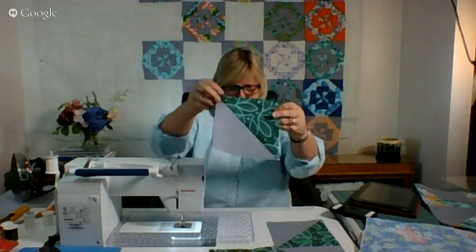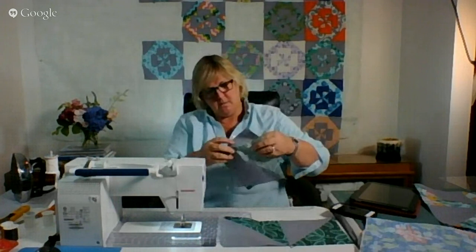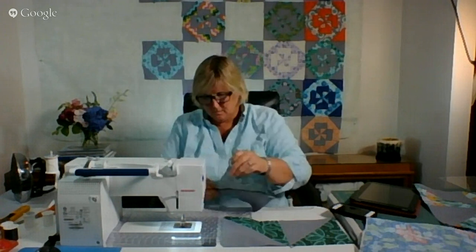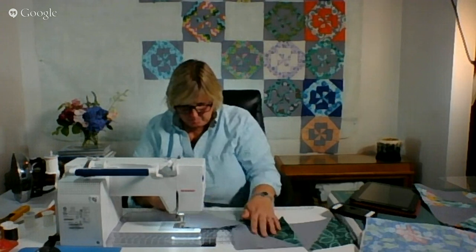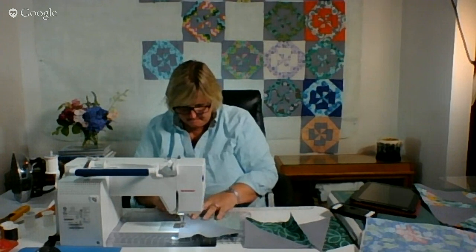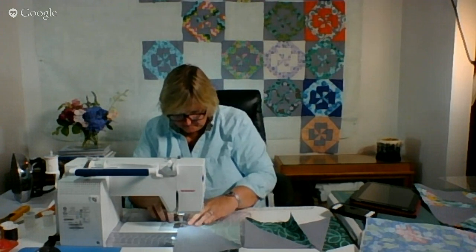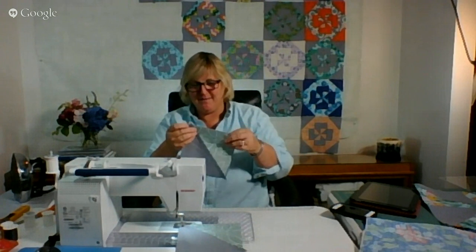In fact, that's what I need to pull up, or some more tips. Ooh, this is going to be pretty. Look at this one. The green almost glows. Almost done with this bobbin or this thread.